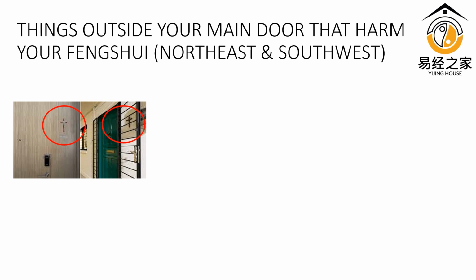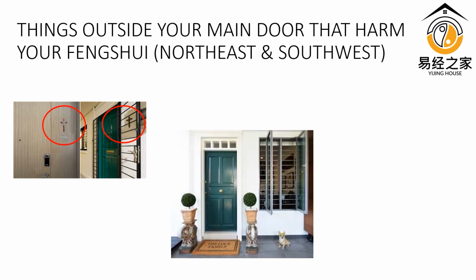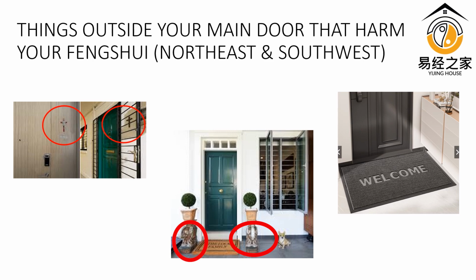The cross. The elephants. Regardless of the color of that elephants, if it's white, if it's blue, if it's green, if it's red, whatever. Of course, the white ones will be the white ones, and the blue-green ones are the worst. And lastly, the gray mat will be bad for your house feng shui.